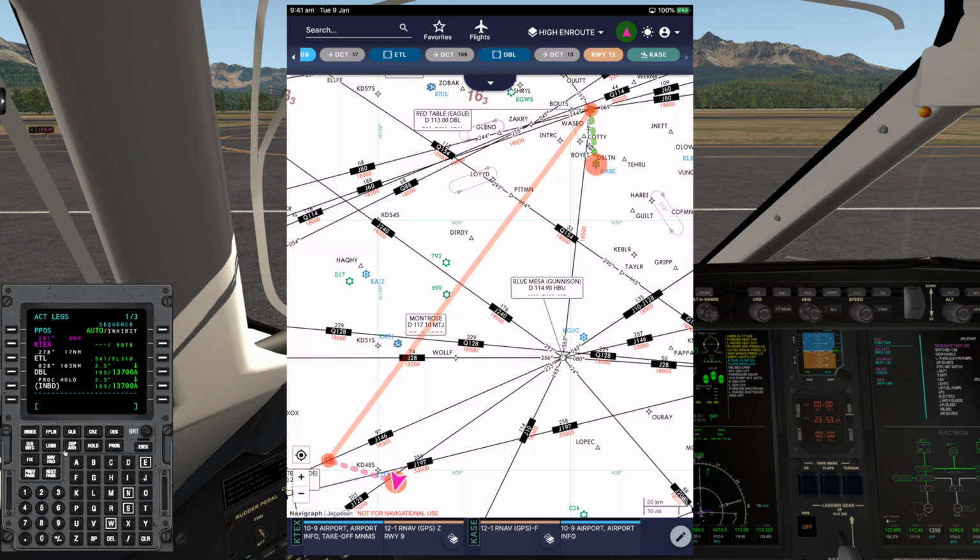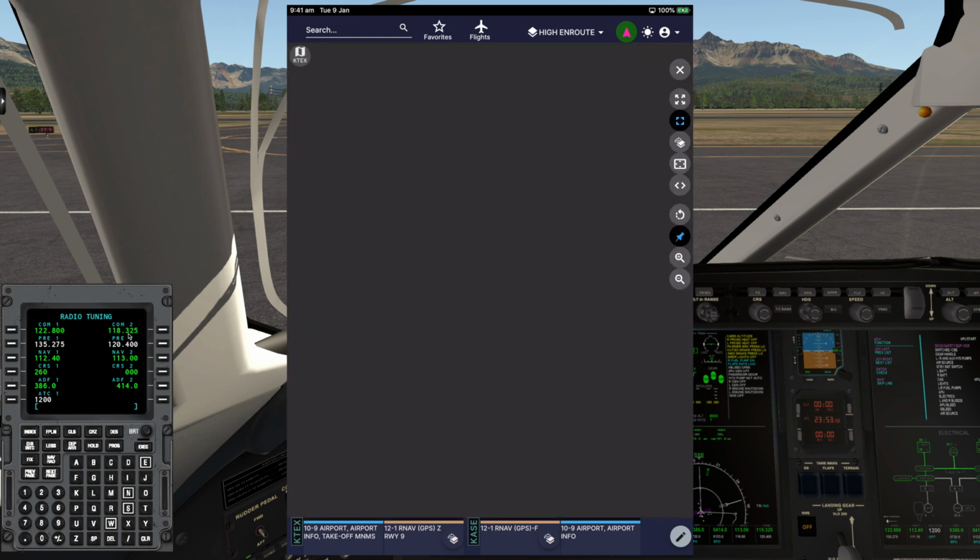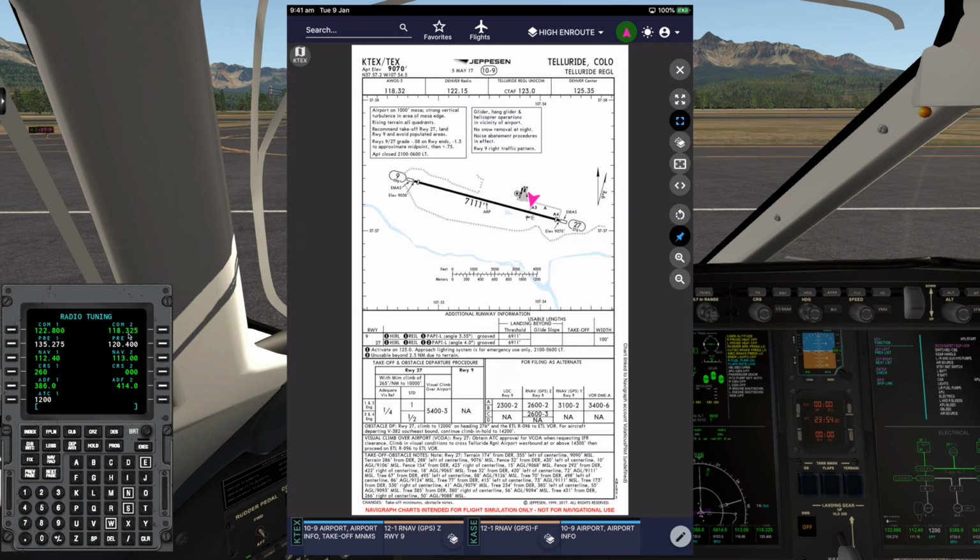The departure, as I say, will follow the missed approach procedure as if we are attempting to land on the westerly runway, the easterly runway even. Set up the departure ATIS as well. So just bring up the NavRad page, and we have 118.325, which is the ATIS, or AWOS, for KTEX. We'll listen to that in a moment.